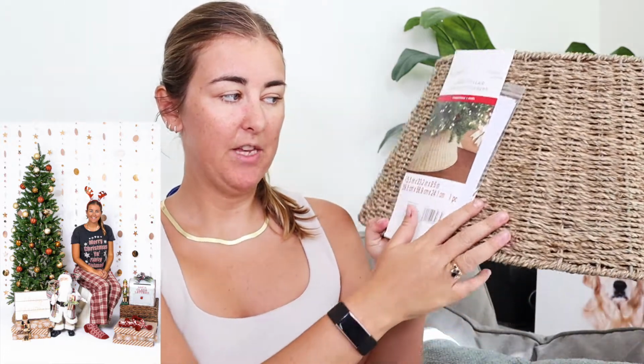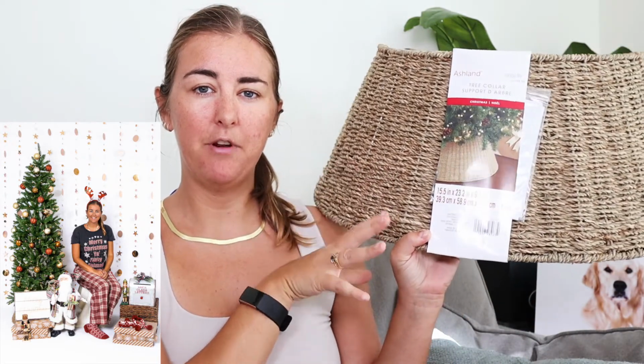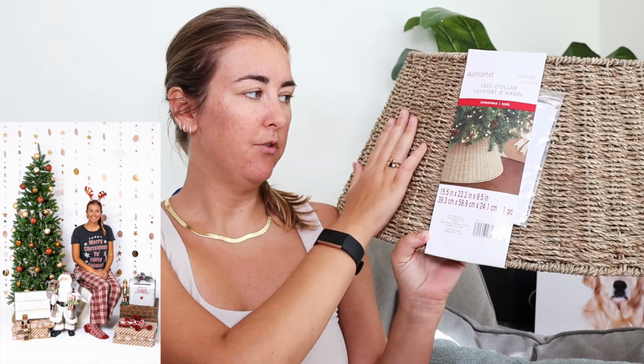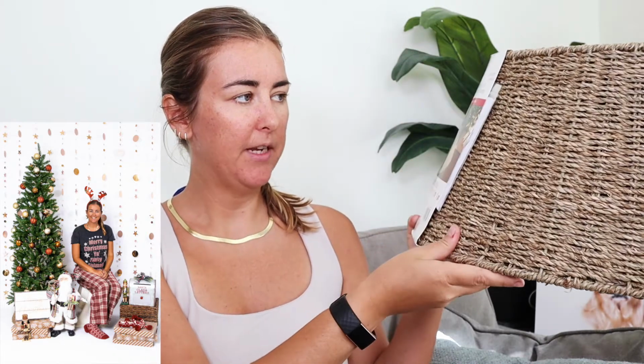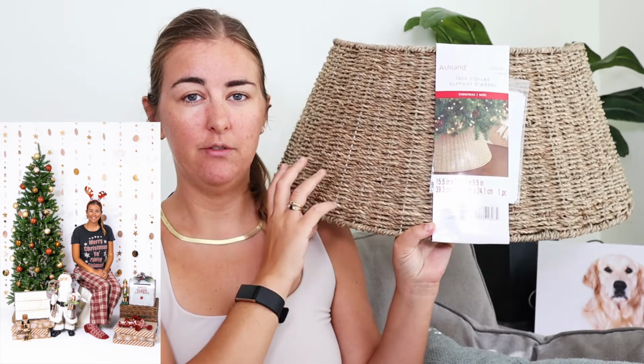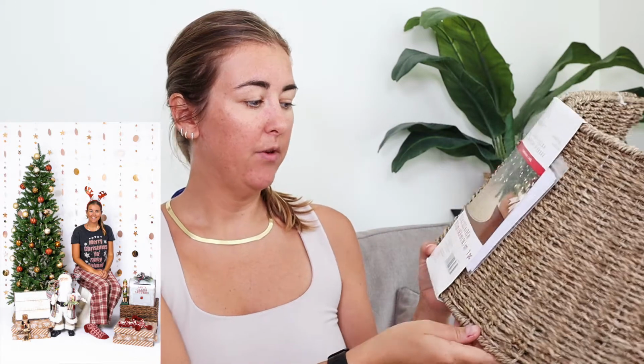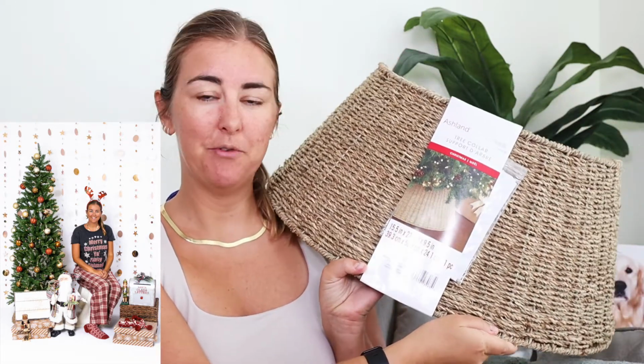So you'll see a photograph of this, but I think this is really nice, and this is such a nice option if you want something a little bit more natural and not super over the top and gaudy and bright and red and green and things. It's a really gorgeous colour and pattern obviously. I think this will look really nice in a lot of modern homes as well as traditional kind of country homes, things like that. I think this is really beautiful. So that again was $40 to go around the Christmas tree.